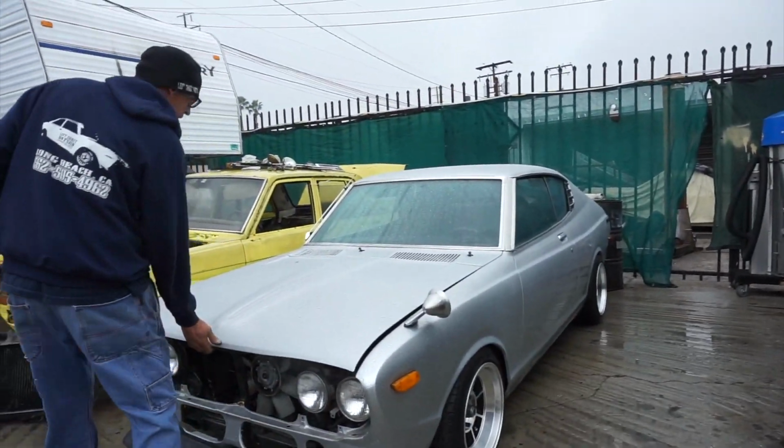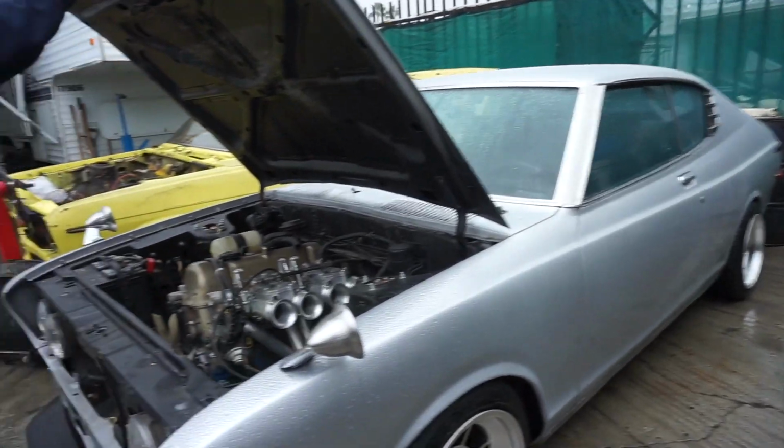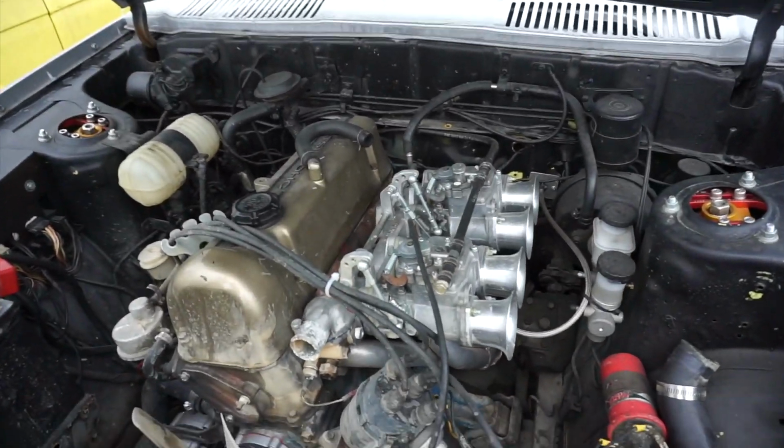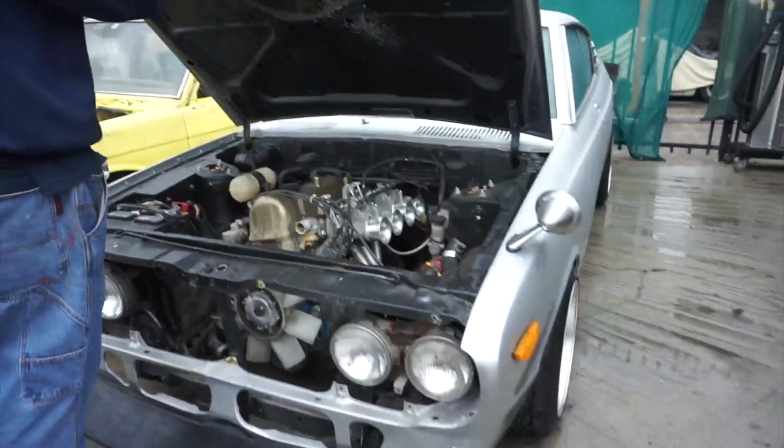Wow. Another customer, 1975 710. He brought it to me. It was kind of in pieces, so we got it running. None of the wiring was hooked up. We eliminated a lot of the bullshit. That looks so good.